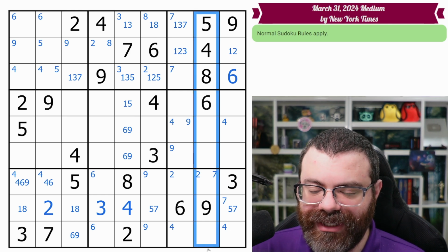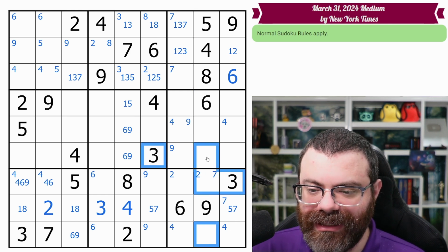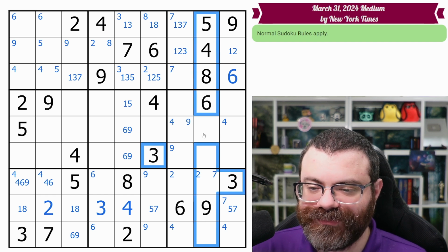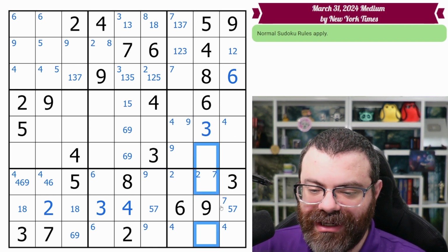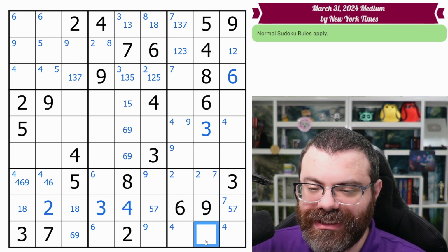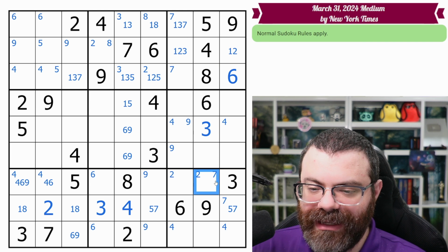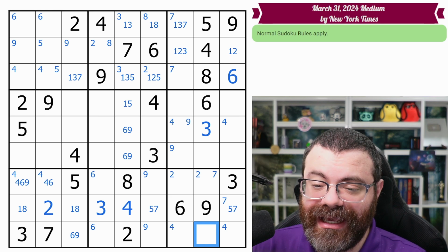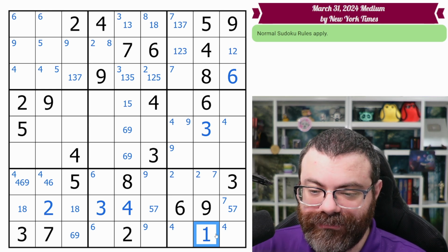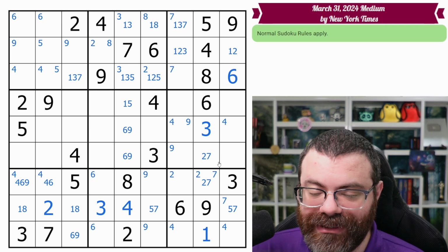This column needs a 3. Where's it going to get a 3 from? Well, this 3 says not here. This 3 says not here. None of these are 3. So we have to place the 3, and it could only go there. We're down to 3 digits in this column. And we know that this one's not 2 or 7, because we need a 2 and a 7 in this column. And these corner marks are telling us that in this box, 2s are here and 7s are here. So this is not 2 or 7. So this is a naked single. This is a 1, the only digit it can be. And then this is a 2-7 pair. And I don't think it's resolved yet.